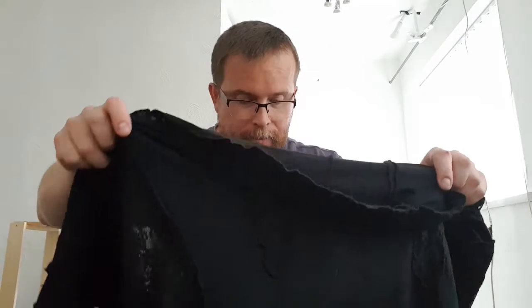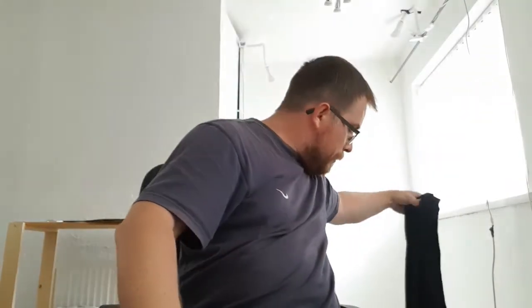Next one is elastic waistband with some lacy details on the bottom. And it's by nobody. And there is no size. So we'll have to work it out. But it's quite nice. I would say size 16 maybe. I'll check the measurements on this one.